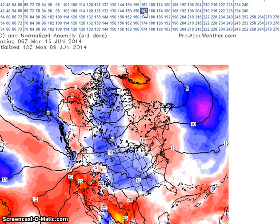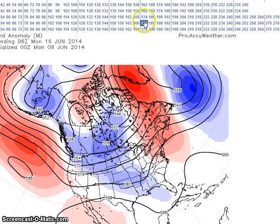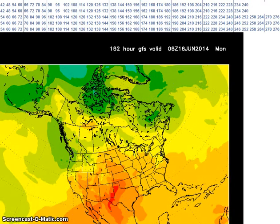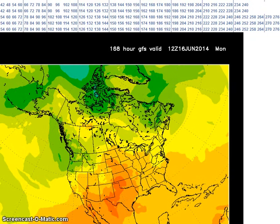Here's the temperature anomalies for June 16th. You can see the greatest departure, 15 to 25 degrees below normal across portions of the west, 10 to 15 degrees below normal in the center of the nation, and about 10 to 15 degrees above normal in the east. That's the European ensembles. And the deterministics show generally the same thing. And then we have the GFS. Again, going back to this picture, showing the greatest height anomalies will be portions of the southwest and the south central states.